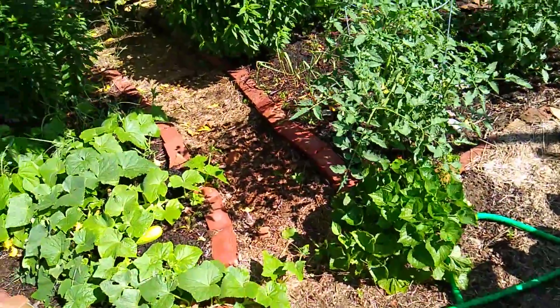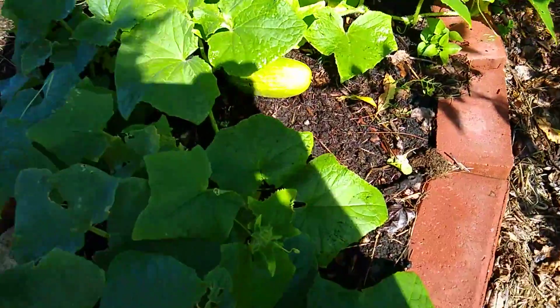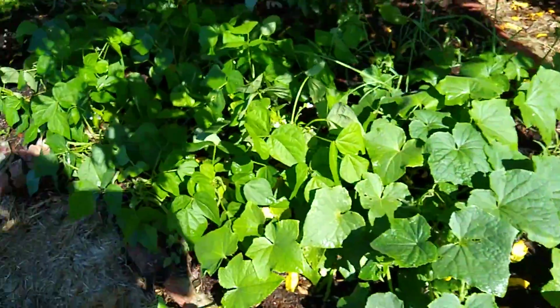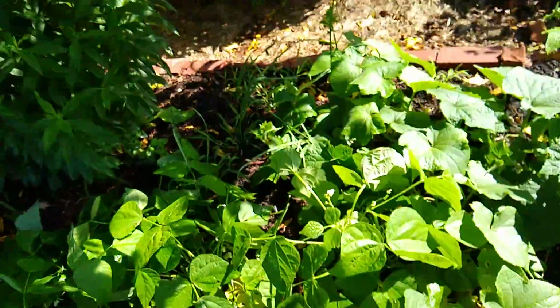And there's a plane going over, you can hear it probably. Some definite pickle in training action going on in there. By the way, to hell with you and your plane.